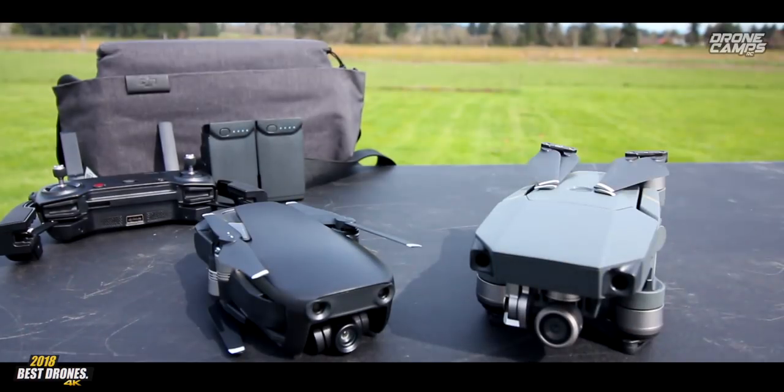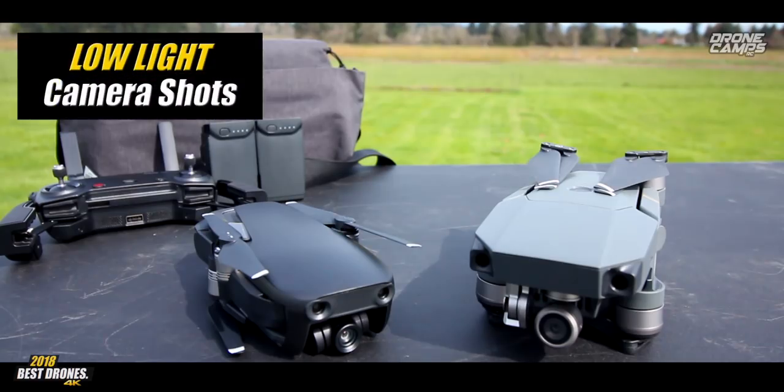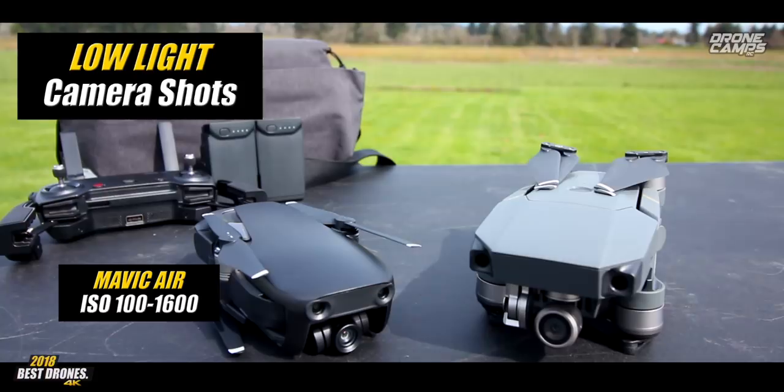Now, one thing you're absolutely gonna have to think about when you're buying both of these drones is, do you need shots close to sunset or any low level type environments? If you need a low level type environment shot, you're probably gonna wanna go with the Mavic Pro over the Mavic Air, mainly because the Mavic Air ISO values are from 100 to 1600 for video and still.